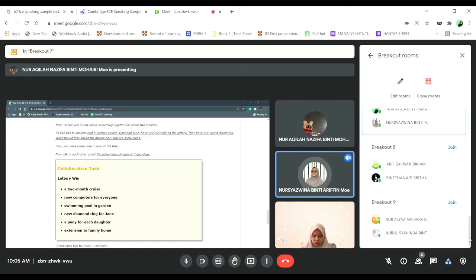But why don't Gary buy a new diamond ring for Jane? Because he need to treat Jane sometimes and to appreciate her for all the hard work she already done for Gary. So I think maybe it's also a good idea to buy a diamond ring. Yeah, what do you think the best? I think diamond ring is a good idea for Gary to show his love to Jane.